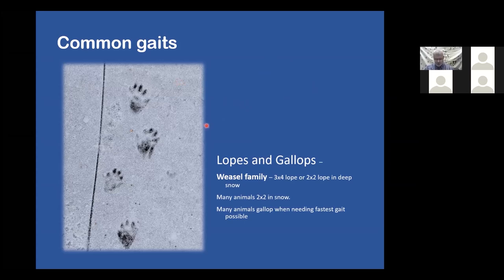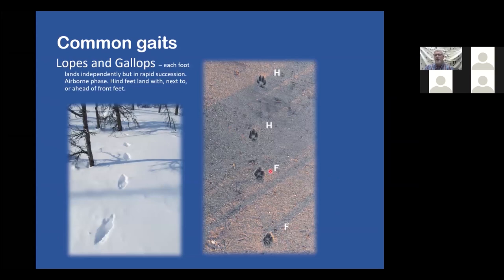And just to back up 1 second, how do I know these are the front feet and this is the hind feet? I could just be making that up, but you could also go check your dogs and realize that almost all canines and hoofed animals have larger front feet than they do hind feet. So you can just look at the size of those feet and you could verify that that's the case.